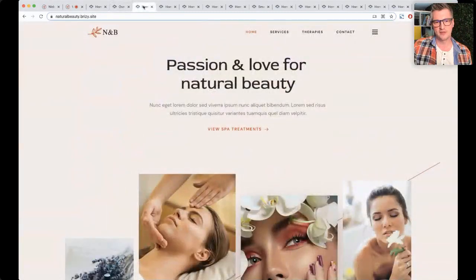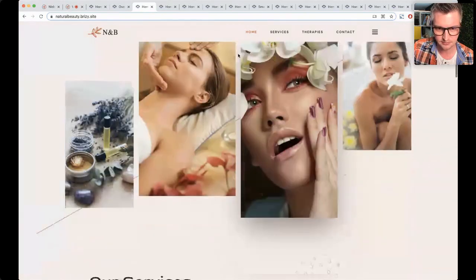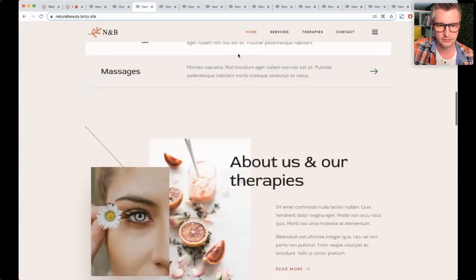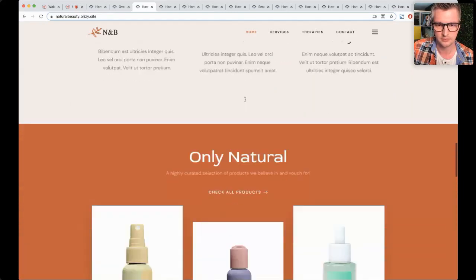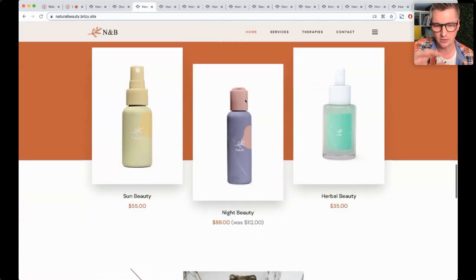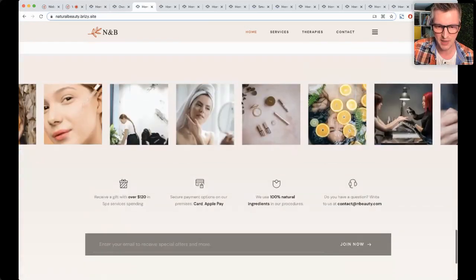We've jumped into a different story. This is a sort of a spa or treatments and beauty website. So if you have a client or work in this niche and need a website, this would be great for you. As you can see, we're proposing some very interesting structures here in the blocks. The typography, the colors, we're always trying to bring something different with each layout pack.